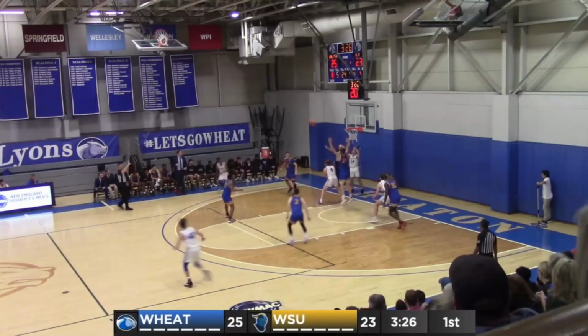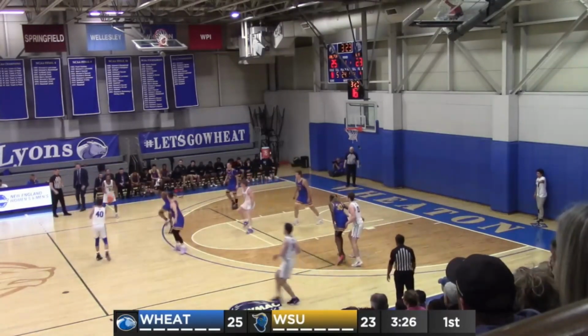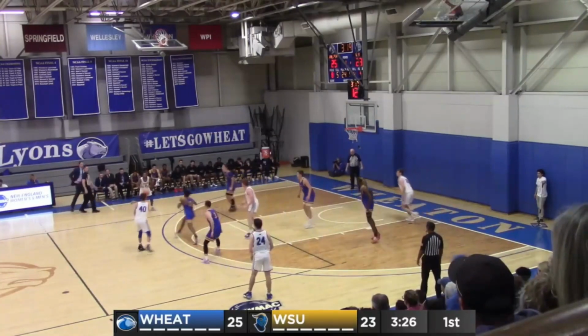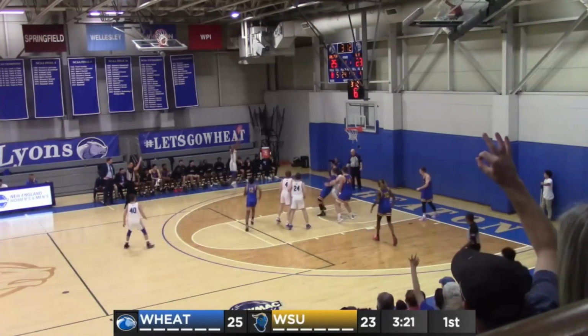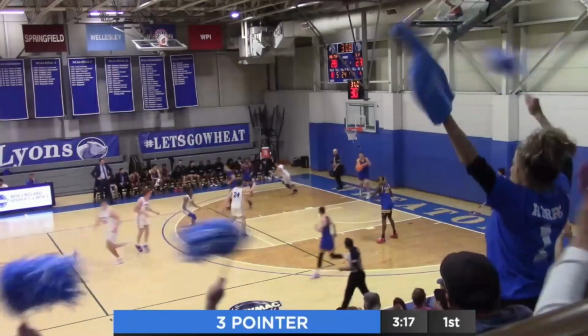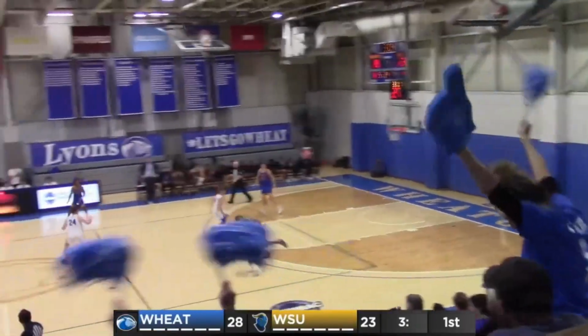Carlisle, the inbound passer. Moves it out to the edge of the logo to Cook. Slides it to his left, Lima, Cook, Carlisle, Cook. They work their way inside, out to the wing. Up fake Carlisle, baseline drive, dish out to the corner. Open three to Lima. Oh, he got it. Markelly Lima lets it rain off the driving kick set by Alex Carlisle with an assist.